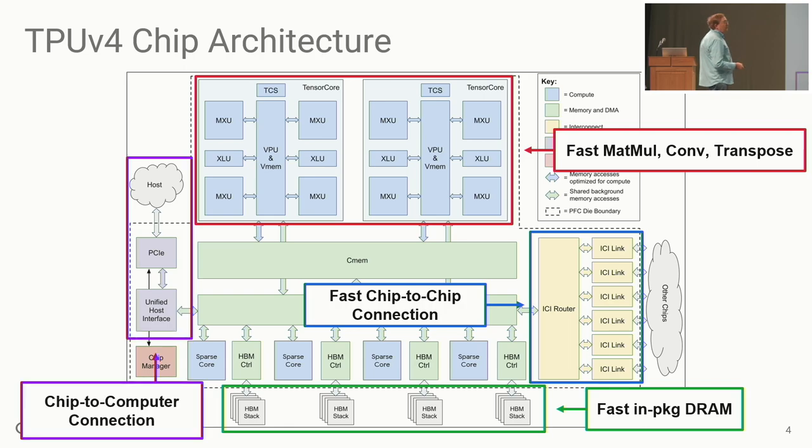So we don't need a very high speed connection to the host because the accelerator is so much faster than the host. If we try to do things on the host, it generally slows things down.